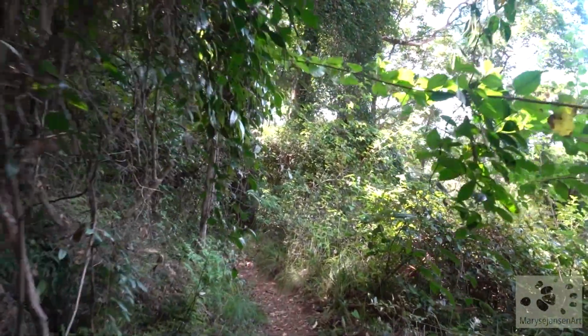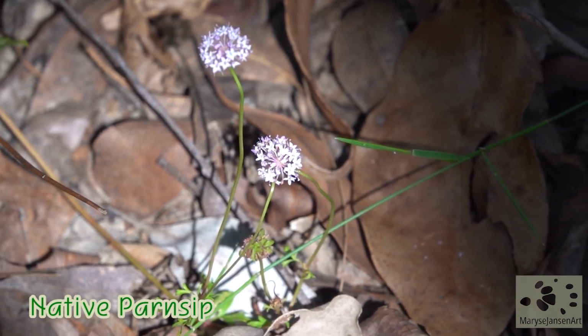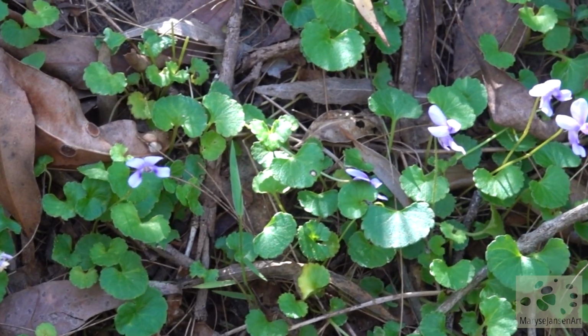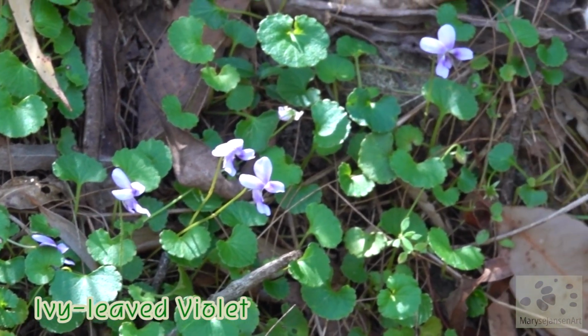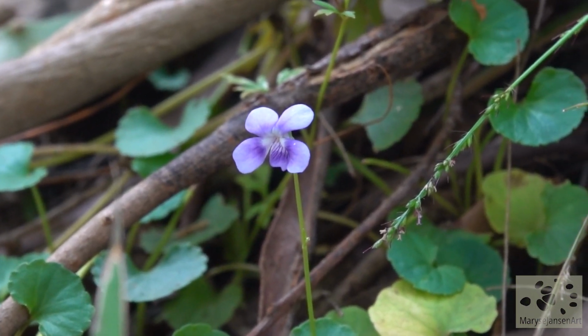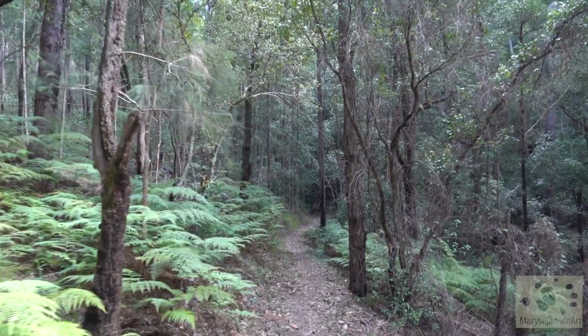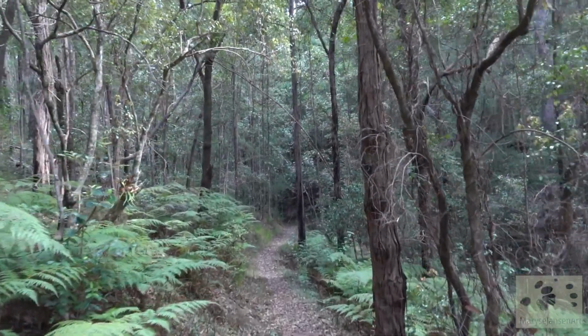Let's bring our attention to the forest floor, where we can spot some interesting little wildflowers, like this ivy-leaved violet. Very pretty. The forest is changing into a more open, wet eucalyptus forest, with a ground cover of Bracken Fern.